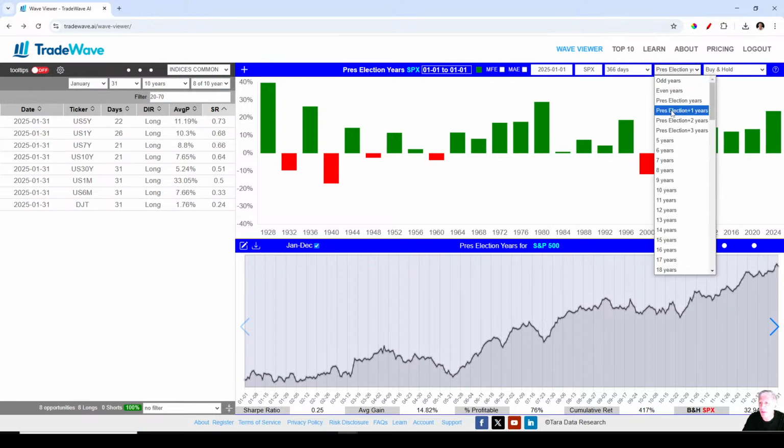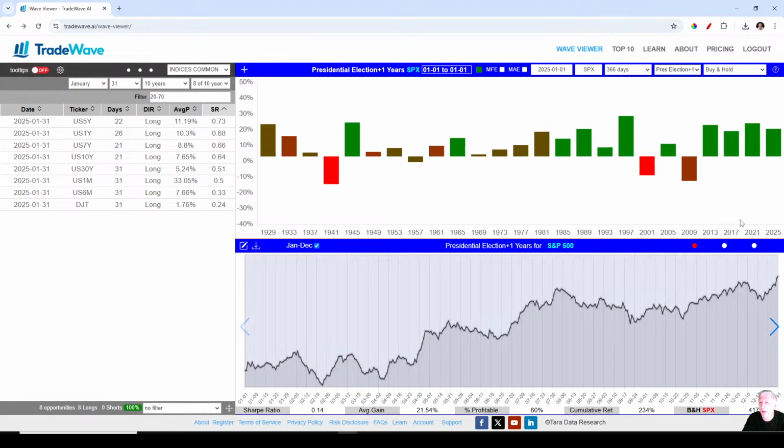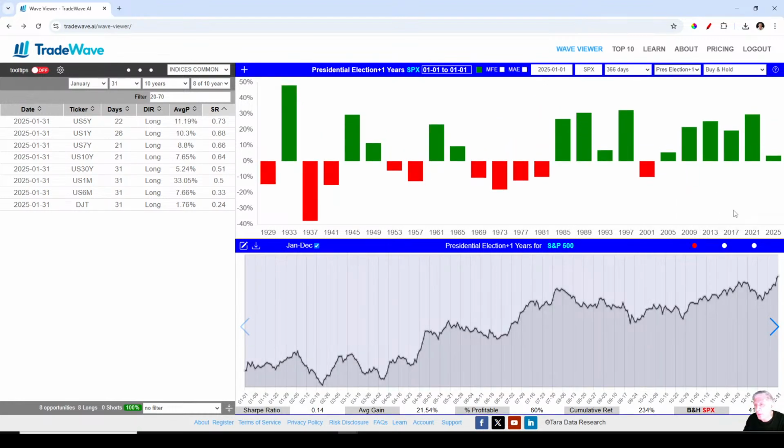This presidential election plus 1. This one is a lot more bearish, in the high inflation time of the 70s. You see here? The only year that was negative, recent year since 85, was 2001. This year so far, we're up 3.45% since the beginning of the year.